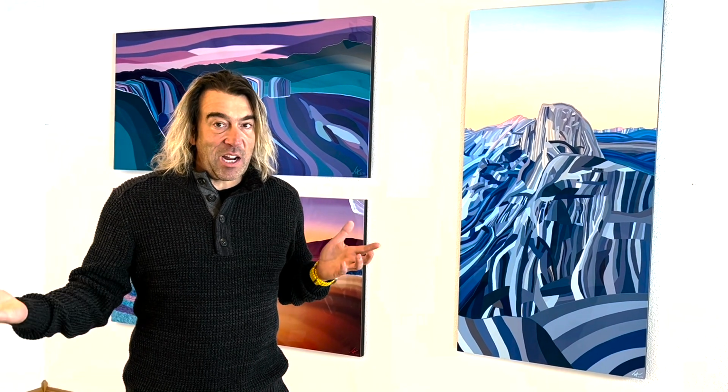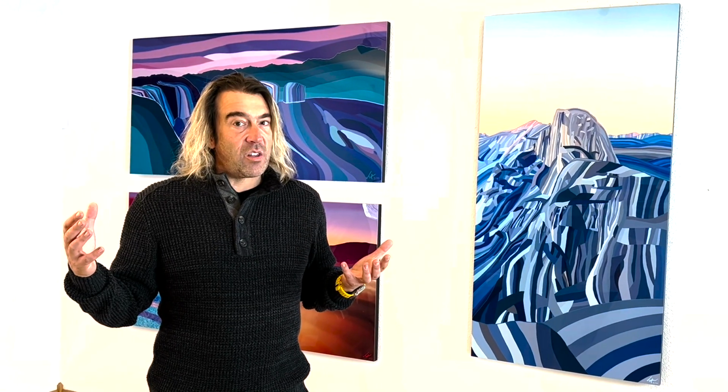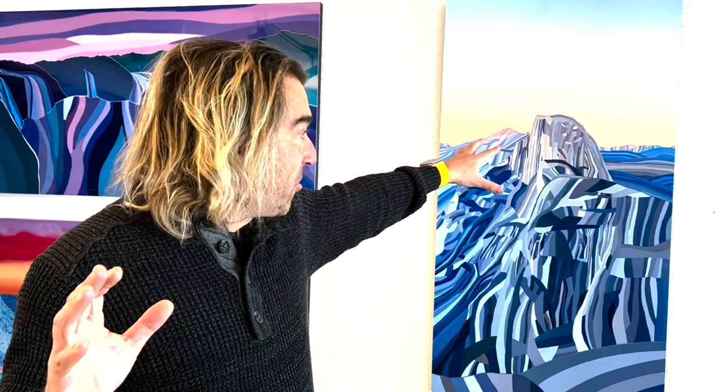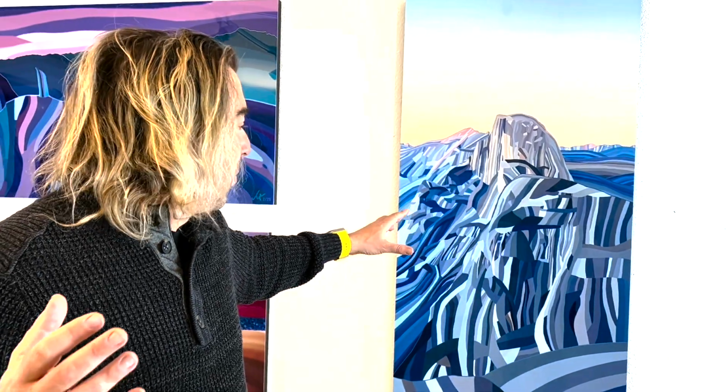And if you like to watch climbing documentaries like I do, watching some of these folks free climb up this rock face is amazing. And another thing that's really amazing that I captured in this painting is the way that the light hits the top of the mountains. Just a really stunning feature in Yosemite National Park.